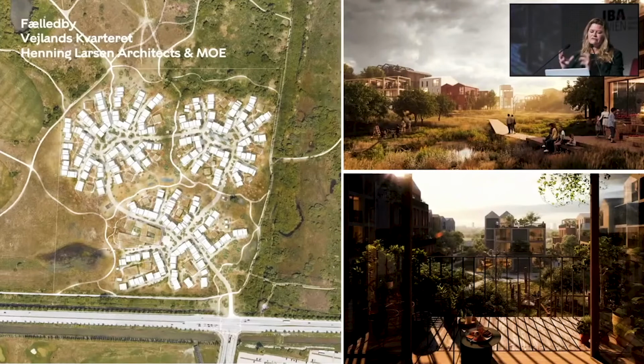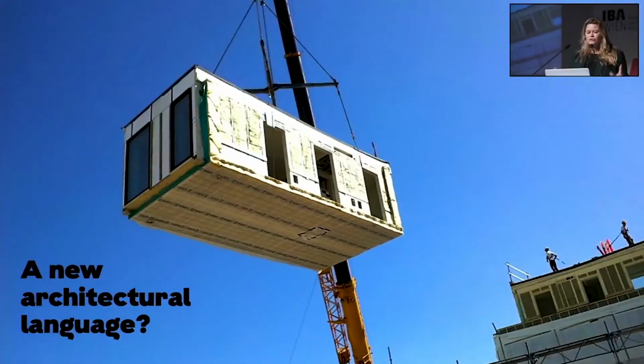And our first real project will be a new city district of 219,000 square meters, including a public school, a nursing home, all built in wood. And it's really sort of, for us at least, a new architectural language, because most of the wood building is modular. And that makes sense, of course, in terms of a good working environment. You can manage the production, you can stand inside, out, away from the rain.